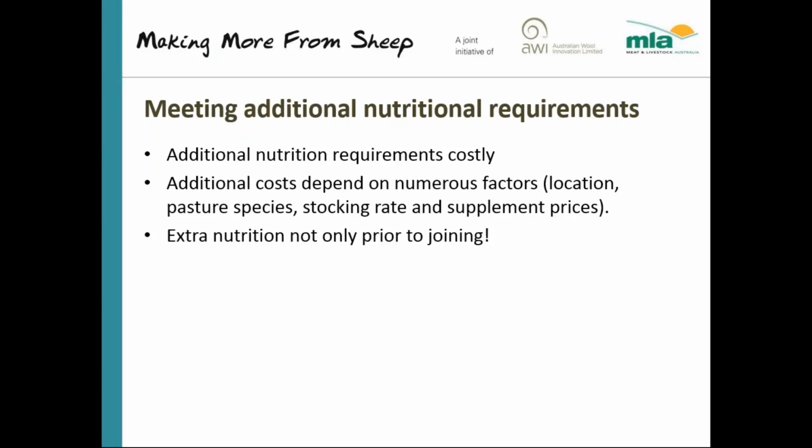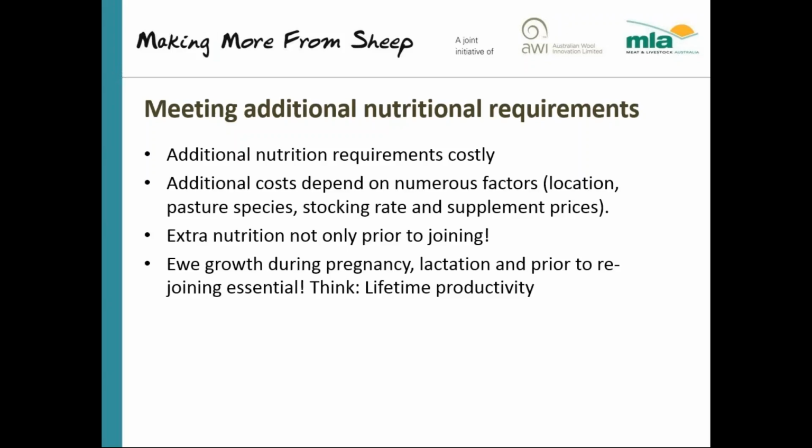And it's not only extra nutrition we need to think about before joining to get them to that sort of 45 kilos. We need a lot more nutrition because we need to support pregnancy and they're still growing, lactation, and making sure that they hit the weight that they need to be for rejoining, which is absolutely essential.